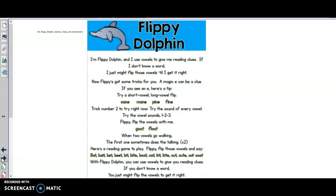Trick number 2 to try right now. Try the sound of every vowel. Try the vowel sounds 1, 2, 3. Flippy, flip the vowels with me. Is it got, gat, gate, goat? Flot, flat, flate, float. When two vowels go walking, the first one sometimes does the talking.